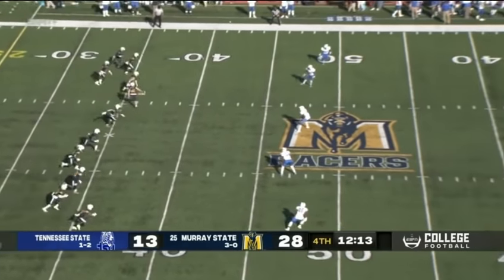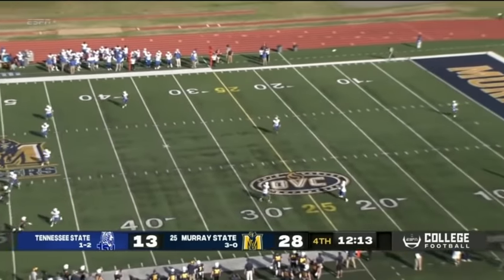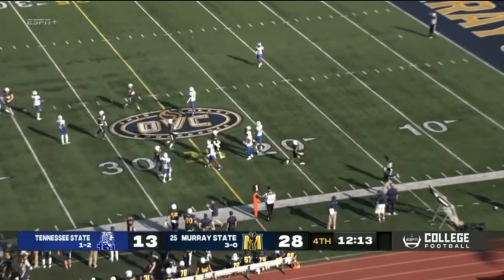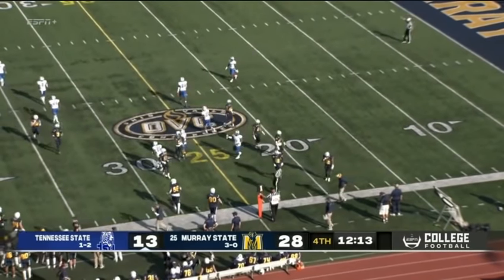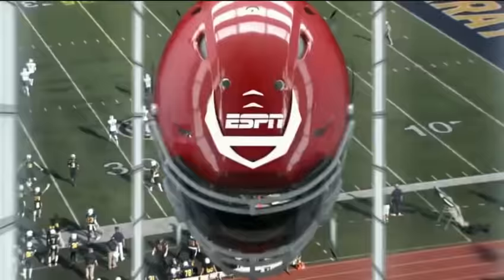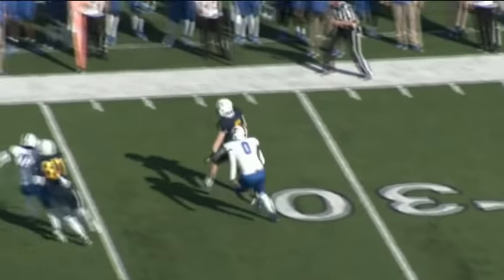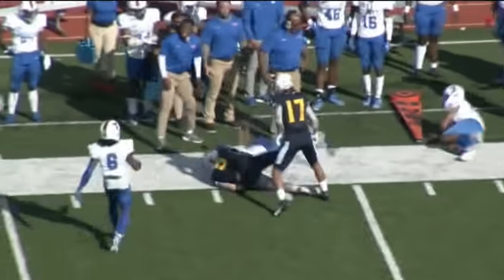On for the kick, and this is going to be a short one, kind of a pop-up, fair caught at the 22-yard line for Tennessee State. Really like the strategy there, Neil. Again, the last kickoff that they had really cost the Racers a big return, and that way you just take that weapon out of there.